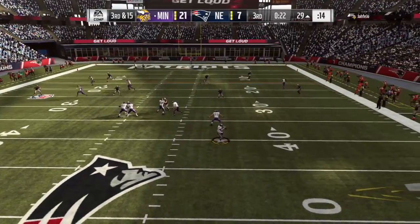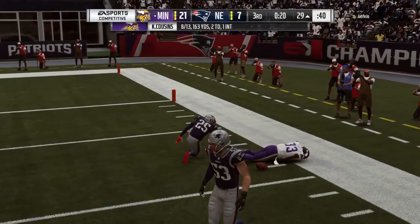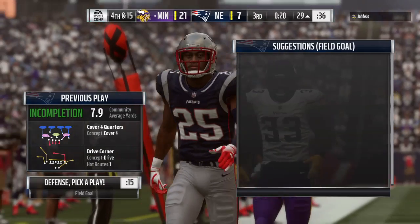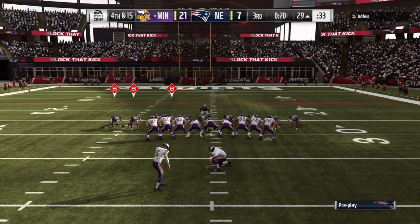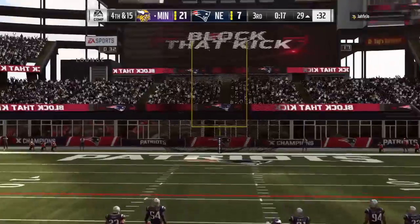Cousins. Wow. Oh, wow, he dropped that. Made the ball roam free and brings up fourth down. You can tell they're offensively on the sideline motioning. Hey, why not a penalty? Why not a penalty? What did you see?